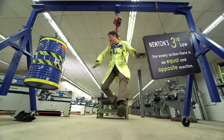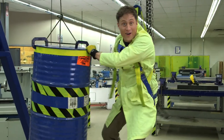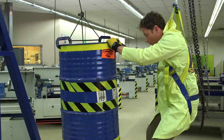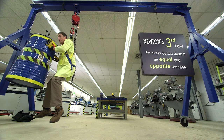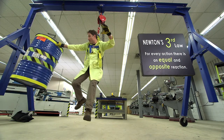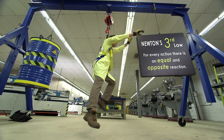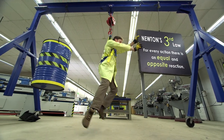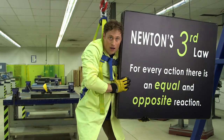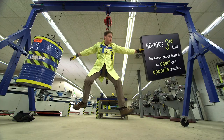So wait, I have this over here. This is a barrel, and it has stuff in it, and it weighs as much as I do. Okay, so watch. If I push on the barrel like that, I go away from it as much as it goes away from me. So there you have it. Newton's third law. For every action, there is an equal and opposite reaction.